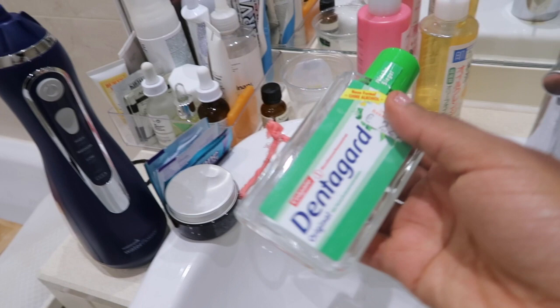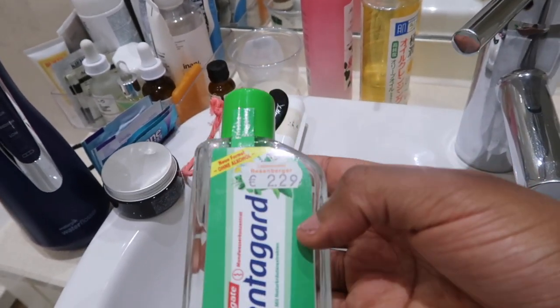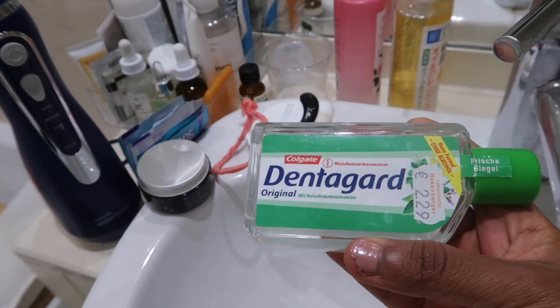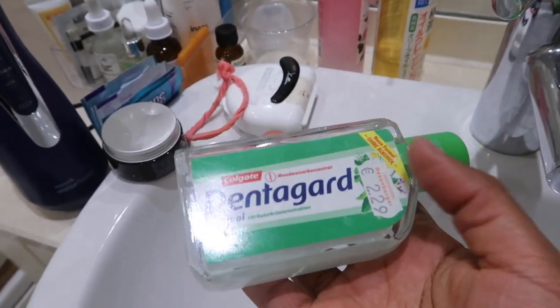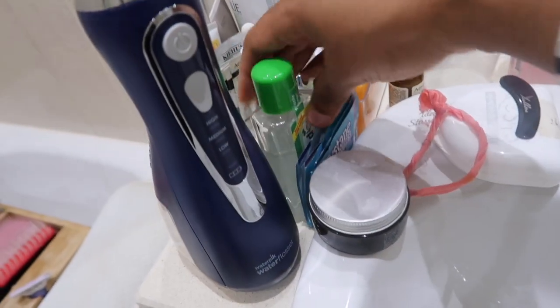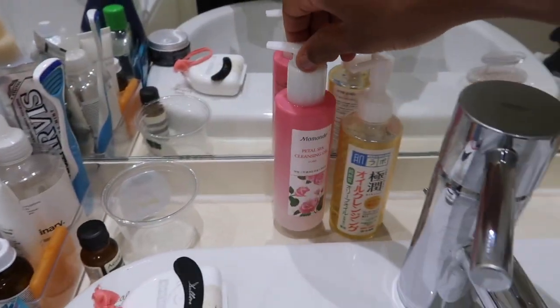And I put a few drops of this thing. I just got it from Germany. Wasn't very expensive, but I had spent 2 weeks in Germany and I was looking for a mouthwash, and that is the closest thing to it, but it's actually very concentrated, so I only put 2 or 3 drops and it's enough to fill this whole thing. But yeah, and here I have a collection of things that I'm trying to finish.